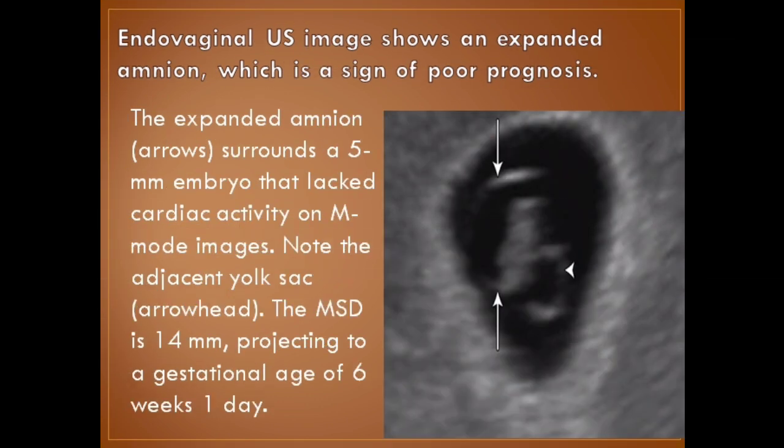Endovaginal ultrasound image shows an expanded amnion, which is a sign of poor prognosis. The expanded amnion, arrows, surrounds a 5 mm embryo that lacked cardiac activity on M-mode images. Note the adjacent yolk sac, arrowhead. The mean sac diameter is 14 mm, projecting to a gestational age of 6 weeks 1 day.